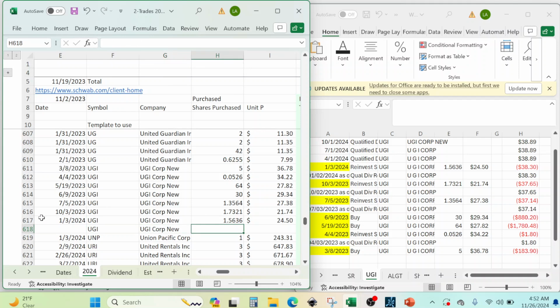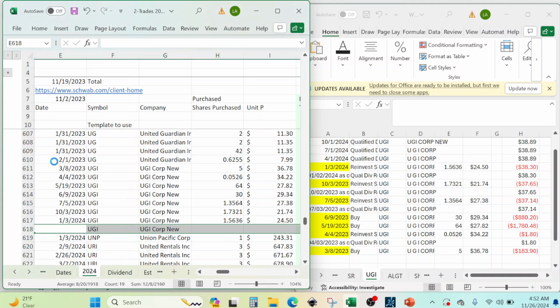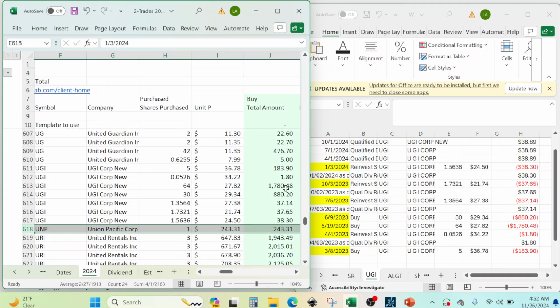Oh, so that means this one we don't need this row. I delete that one. And we can check our numbers here. So the first one is 183.90, $1. Okay, 1780, 880, 37, 38.